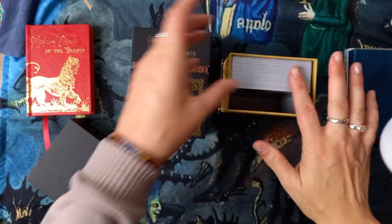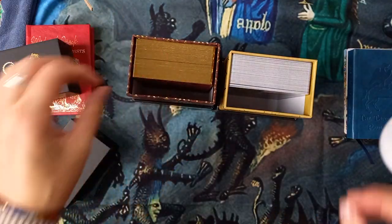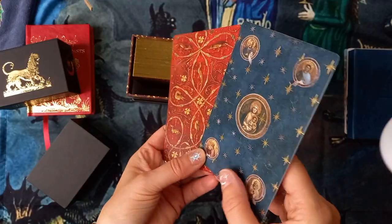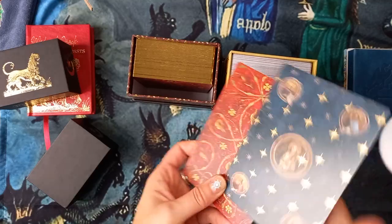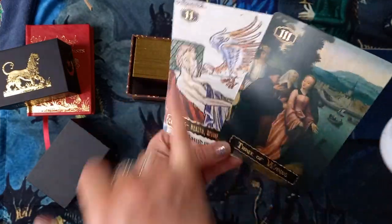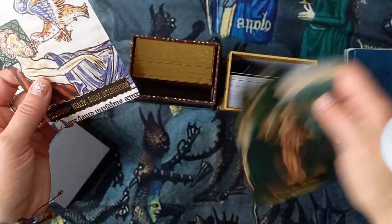From a card perspective, Paul's Moon has no edging. The Oracle of the Beasts does have edging. And then the backs, so cardstock is slightly different. Got gold foil on the back of these. These ones aren't gold foiled, which is why the edges were foiled. And then the fronts match each other with the gold foil stamping on them there. And they are both borderless.